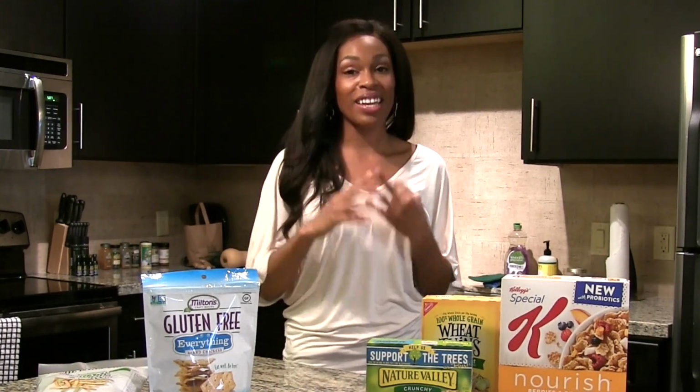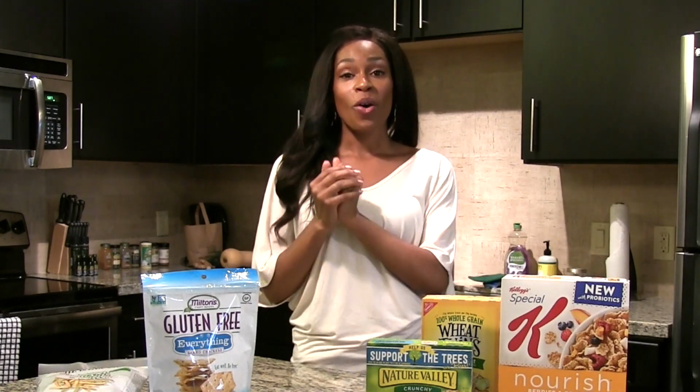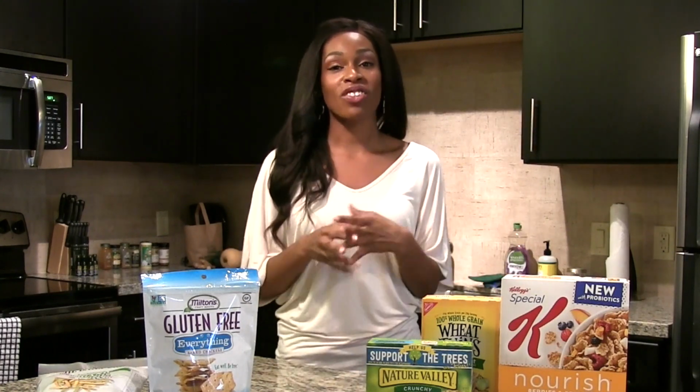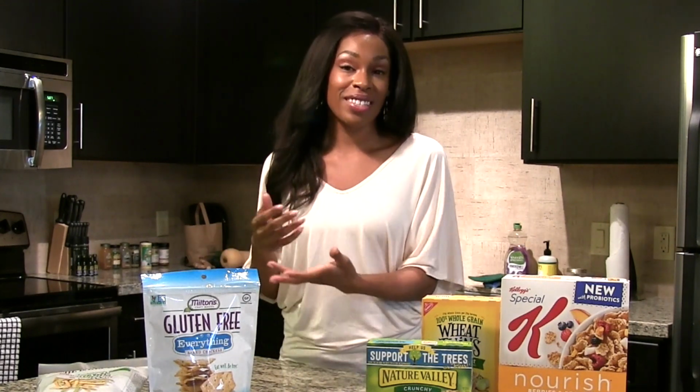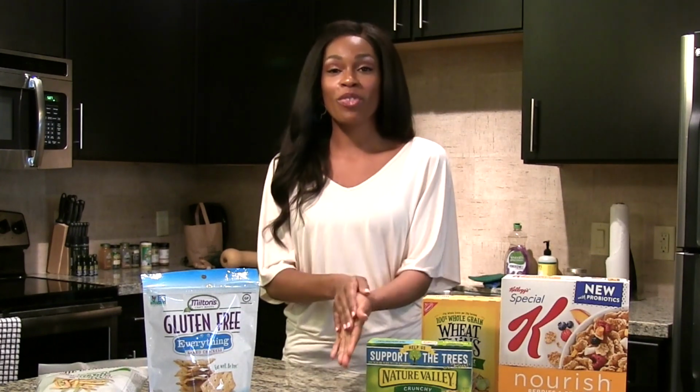Focus more on whole foods, organic foods, and preparing your own foods at home, whether that's making your own energy bars or having a very plain breakfast cereal of a whole grain and just adding a little drizzle of honey and topping it with coconut yogurt or Greek yogurt if you're into dairy, but make sure that those things are organic.